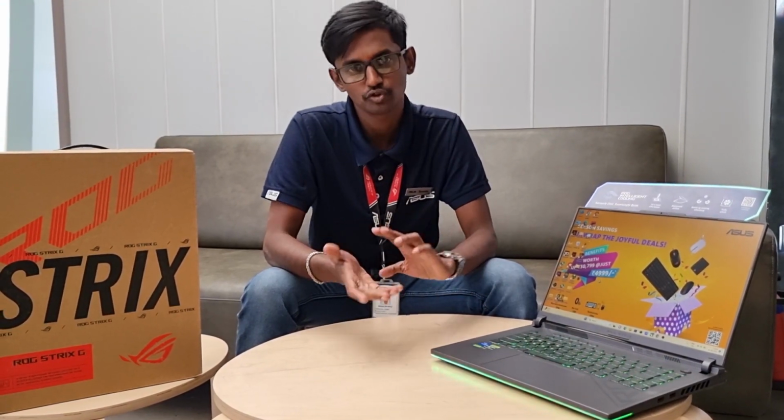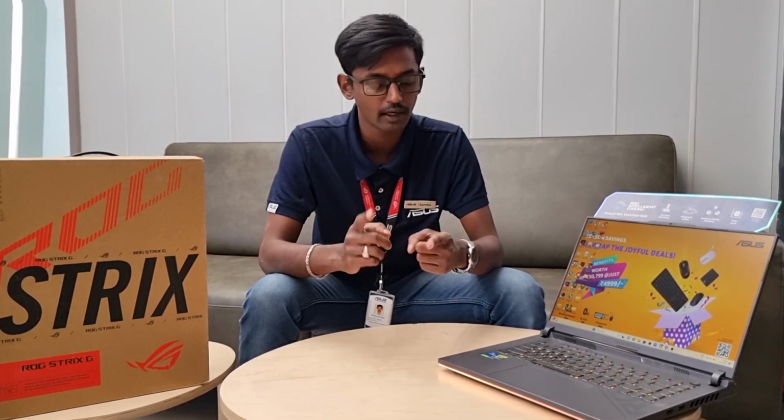NVIDIA Optimus plus MUX-Switch. What is MUX-Switch? MUX-Switch is nothing but switching between the integrated graphics card and the dedicated graphics card. With the help of this, we can expect more battery backup on gaming laptops, and second, we can expect better GPU performance in the gaming laptop.